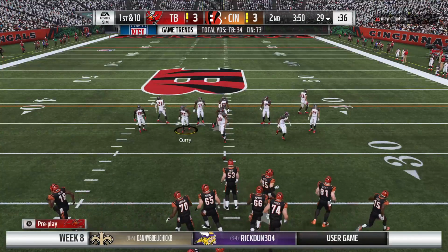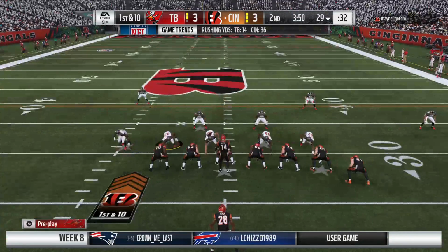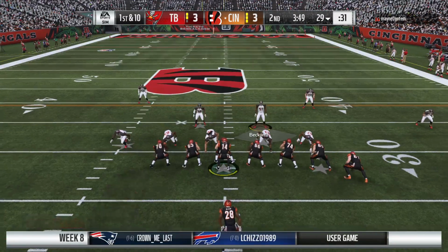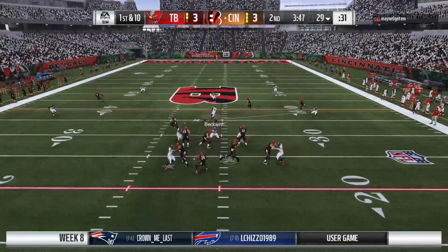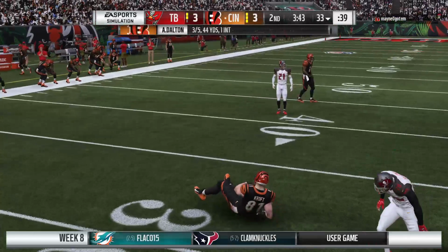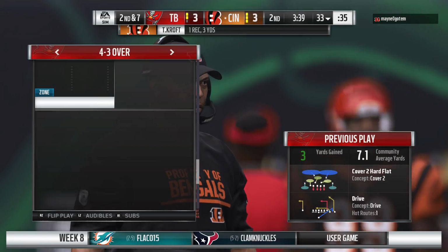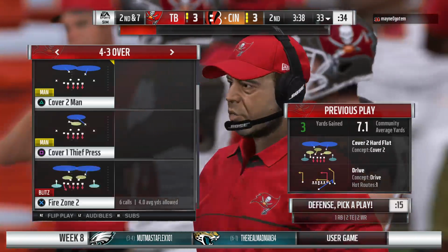So here's Dalton and the Bengals now. 1st and 10, just shy of the 30. There you go, 368. They go back to the air here after the INT on the last drive. And the grab by Croft. And he'll get it up to the 33-yard line. The completion good for 3, and it's 2nd down.